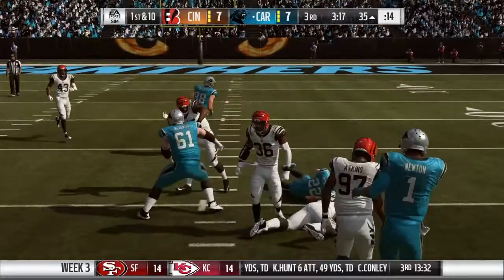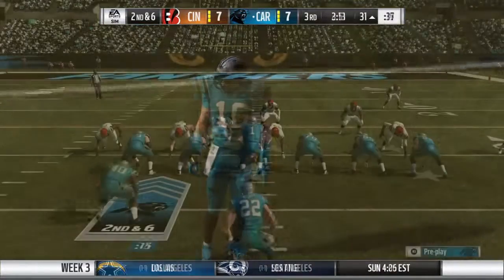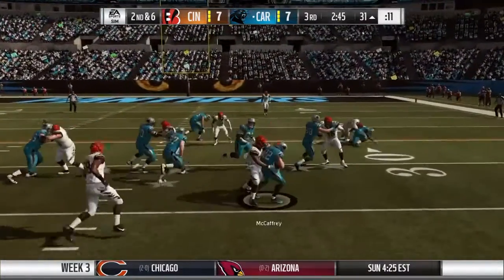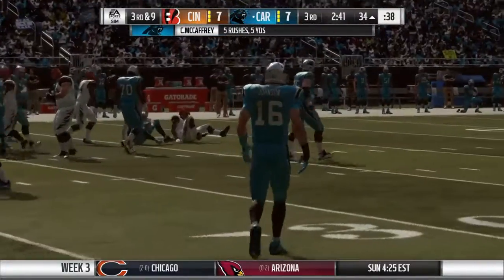Come on, Christian. Christian McCaffrey. I hope that... Is there some sort of slider for running? Because I might need to turn it up, because this is bad. This is really bad. Christian, once again. Wow.